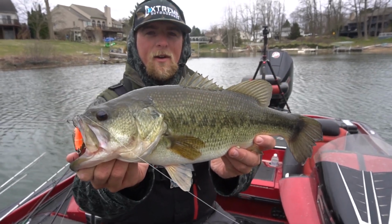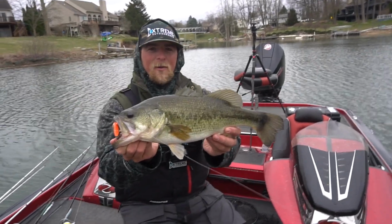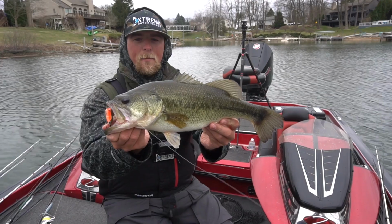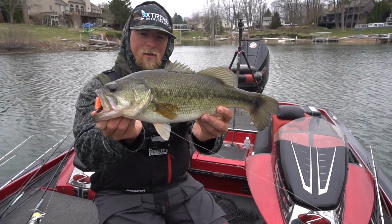Having a lot of fun out here with my dad. It's always fun when my dad comes home from work and we get on some really nice fish. But definitely a pretty one, that's for sure. But we're gonna put him back. I think we're gonna get on some more fish today.